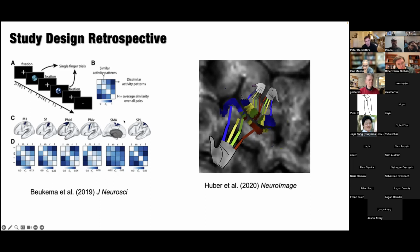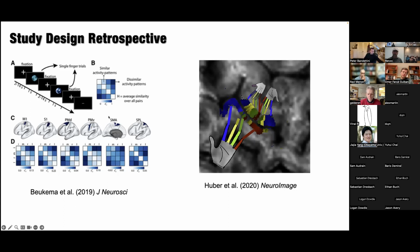And then what they're finding in their work is that a lot of the sequence learning representations that are emerging following training are represented by changes in these multivoxel patterns as opposed to baseline changes in activation, and that these patterns are changing significantly. They tend to change more significantly in premotor and posterior parietal regions.